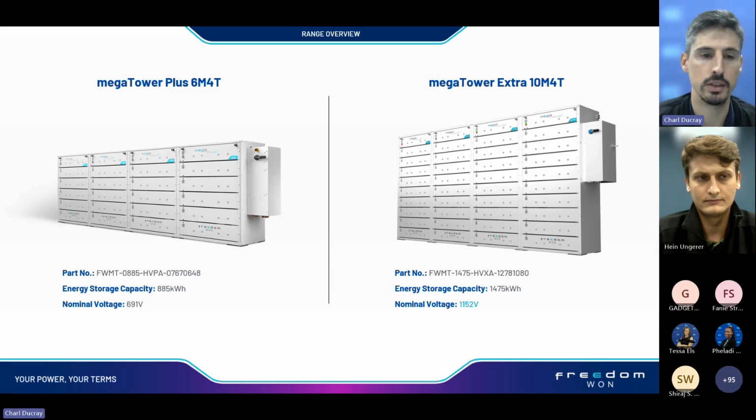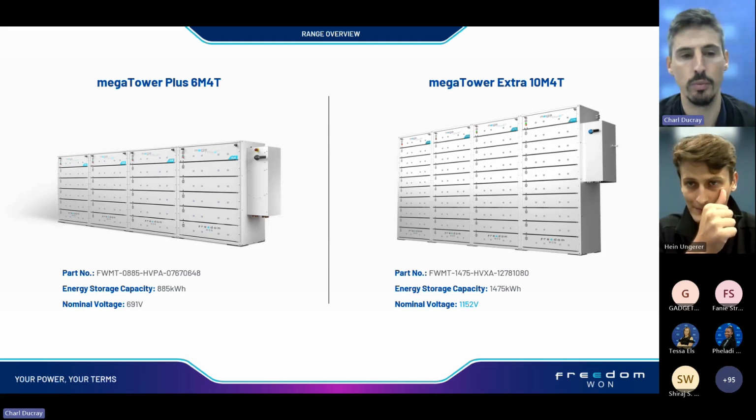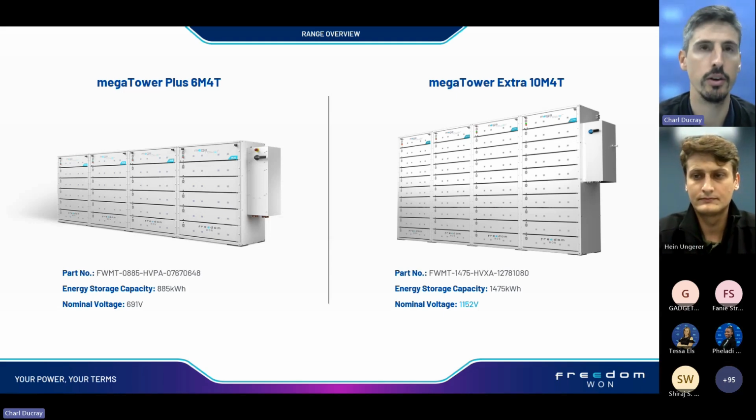So obviously this is something that's new. We've just released it, so we're on revision A. Should we make any material changes to this battery further down the line, we would then change that to a B, for instance, and so on. And then the last bit of useful information is that we also specify the maximum and minimum operating voltage. So for the Plus, for instance, that will operate between 767 and 448 volts.